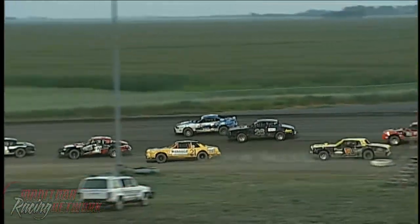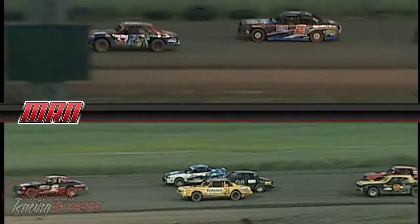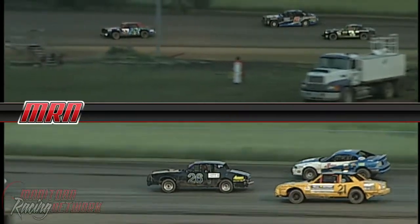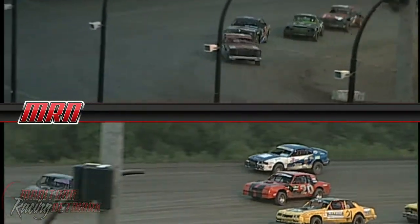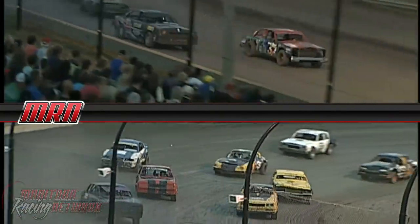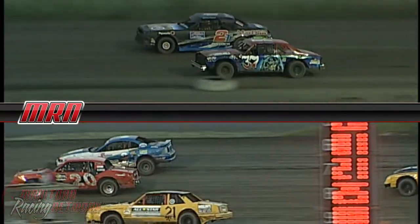Beaujolais back out in front after just 2 turns. And McRae, who had the opportunity to jump up ahead, is falling back all the way to 7th, 8th now. So things have changed quite drastically as Beaujolais now is back out in front as they go through 1 full lap. The 3 of Ethan Friesen, he's starting to catch up now.